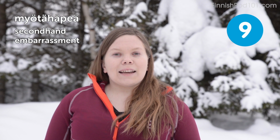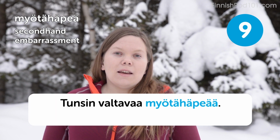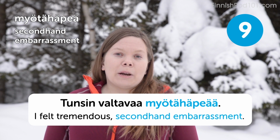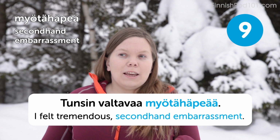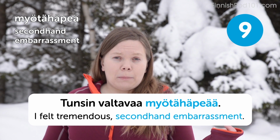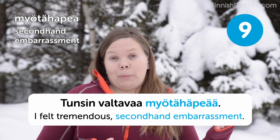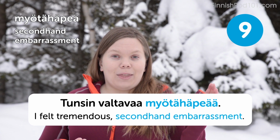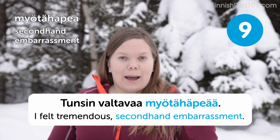Myötähäpeä. Secondhand embarrassment. Tunsin valtavaa myötähäpeää. I felt tremendous secondhand embarrassment. Now, this is one of those weird words also. Like, you can feel myötähäpeä when, for example, a friend is doing something embarrassing and you feel embarrassed for them, like on their behalf. And that is maybe like an explanation for myötähäpeä.